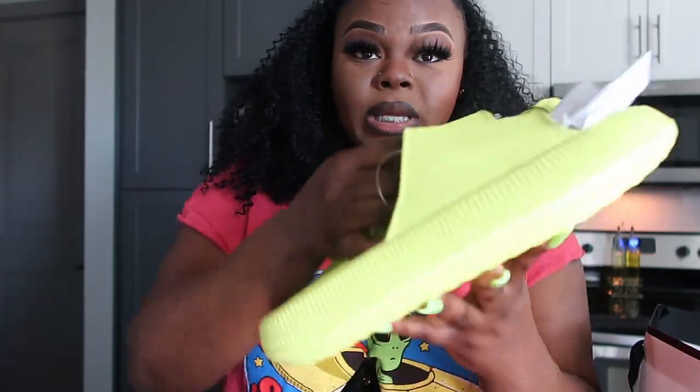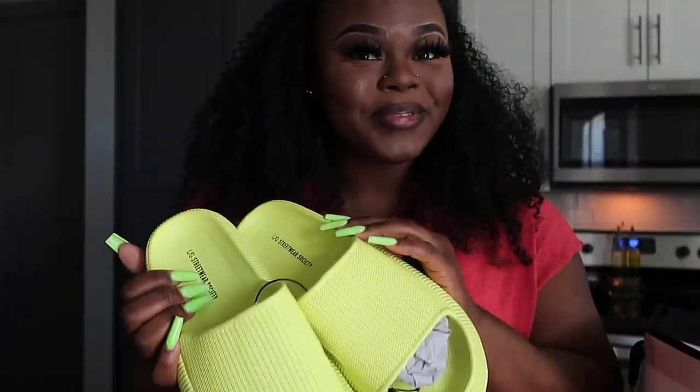I got word that they're Steve Madden dupes, but they're this lime green color. Real cute, real cute. My plan was to wear them to match with an outfit, or maybe going by the pool, because we's gonna be by the pool in the summertime, okay?